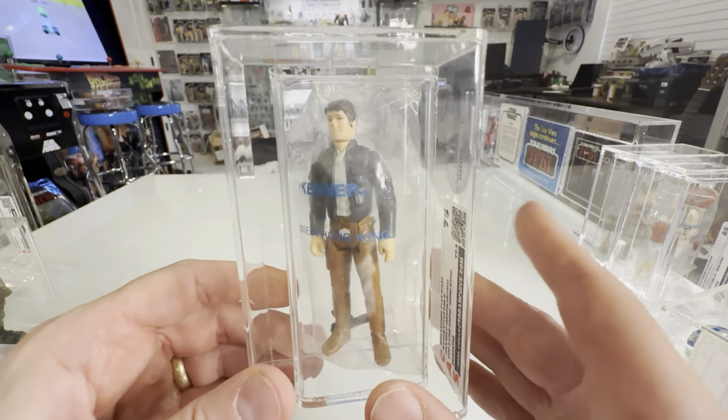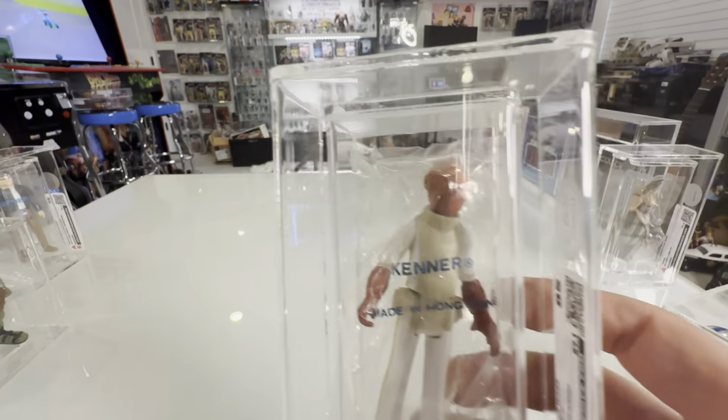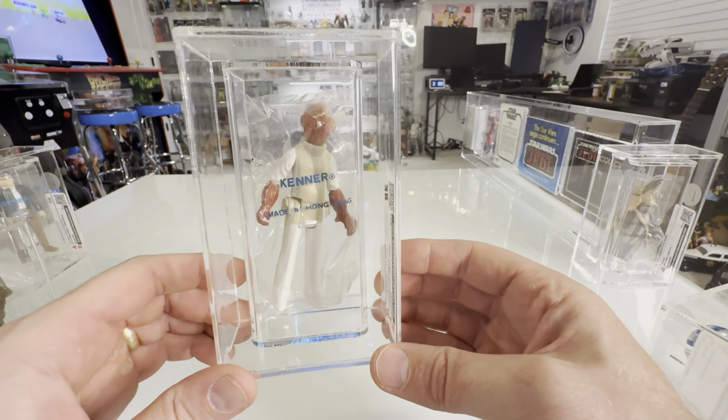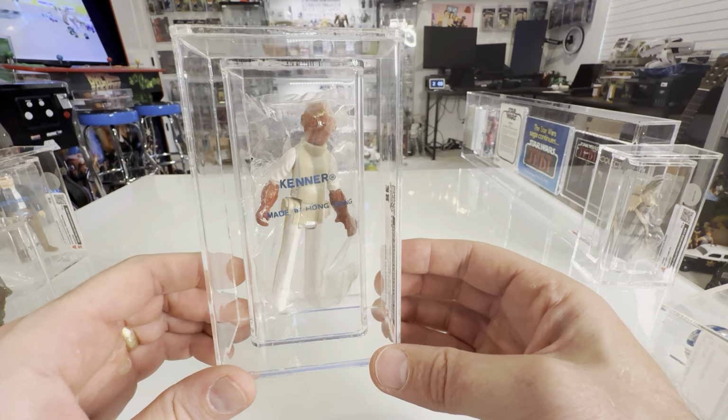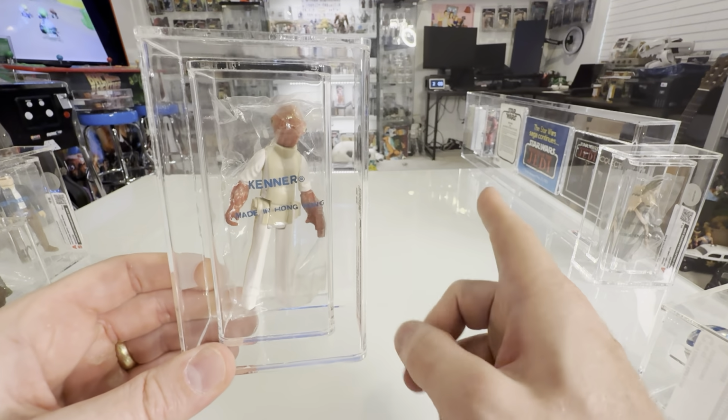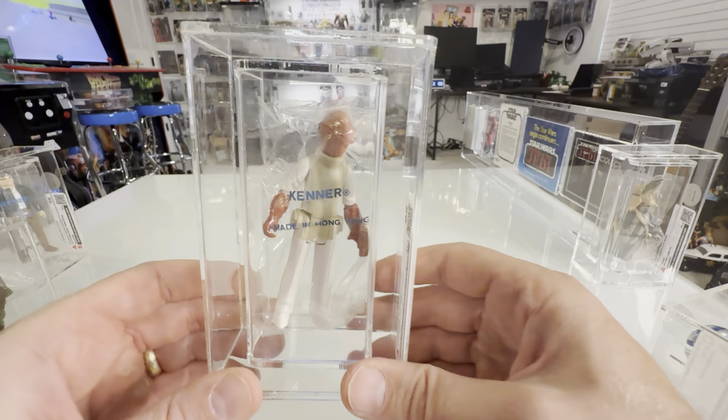So glad to add this to the collection. I finally got an Admiral Akbar baggie. This is the mail away baggie. So that it would have come in that mail away box, which we're going to go over in another figure. Well, you can see him right here. It came in something similar to what you see over here on the right.